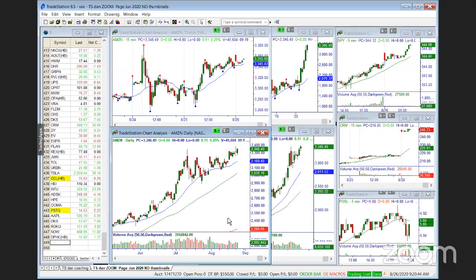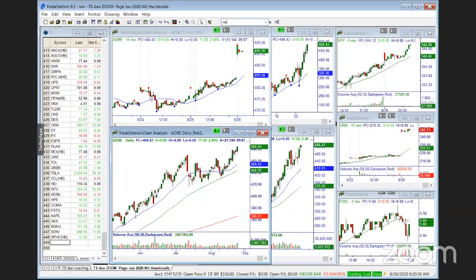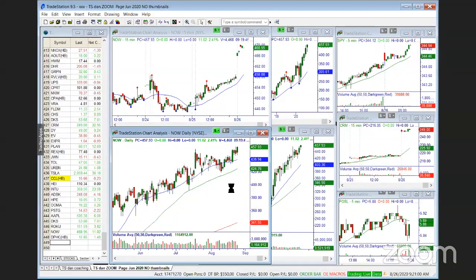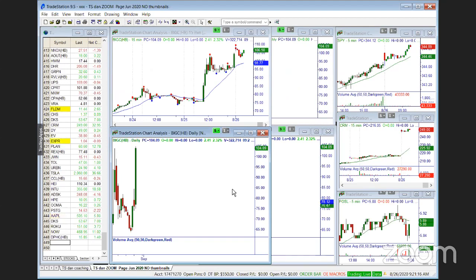But Amazon still looks great. All our opens are fine. Ask me if you have any questions on anything. I just posted an alert. Let's sell a third of Adobe here. Beautiful 1, 2, 3. We got into NOW. Unfortunately, when it started wigging on Monday, I legged into a covered call. So we're capping our gains, but still a nice gain. Mark. Big C. Wow.